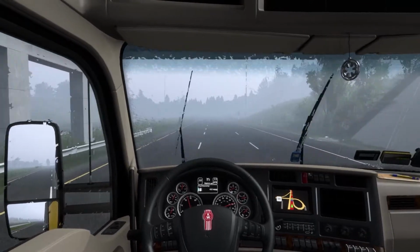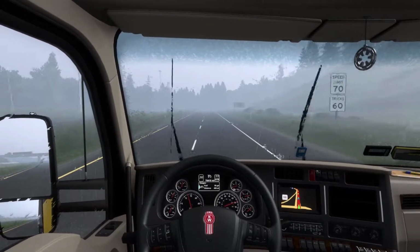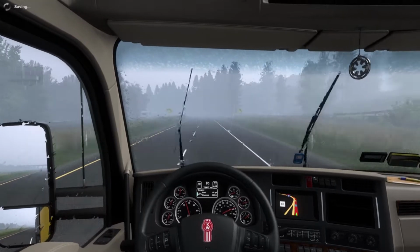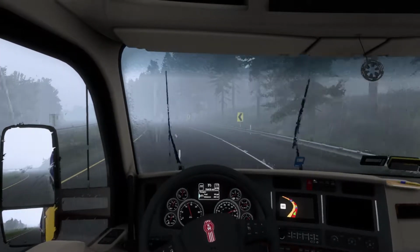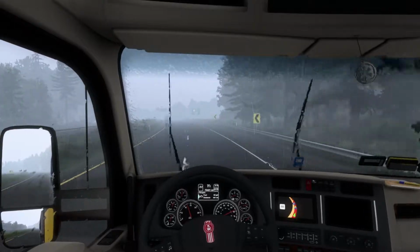And oh, our fuel is... I didn't realize that our fuel is... I thought I had a full tank. I guess not. I mean, we got plenty of fuel. We'll make it. It's just, I didn't realize it's as low as it is. I assumed it was just a full tank.